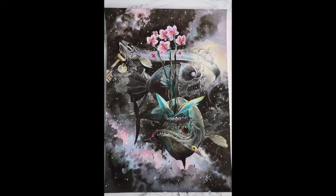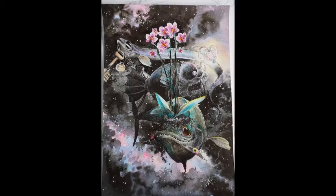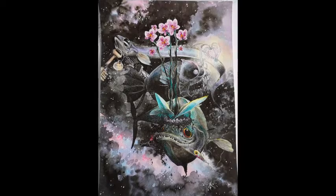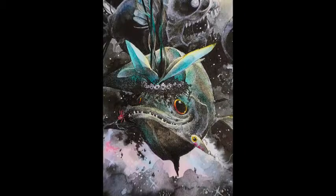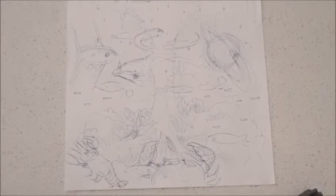I got this commission recently after finishing this trippy space fish A4 sized aquarelle that happened to get way more popular than I expected. I wish I had recorded it, by the way. And the customer, he does a lot of fly fishing and he wanted something very similar, yet of course unique and personal for him. This is a normal A4 paper, a first draft.